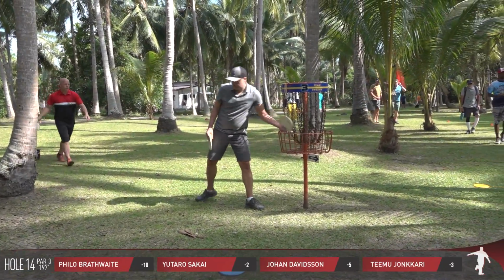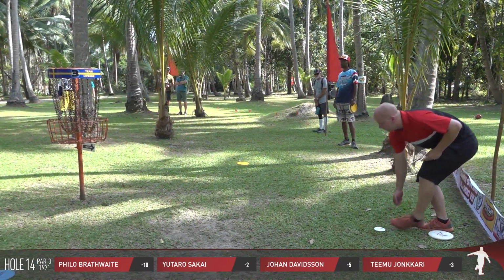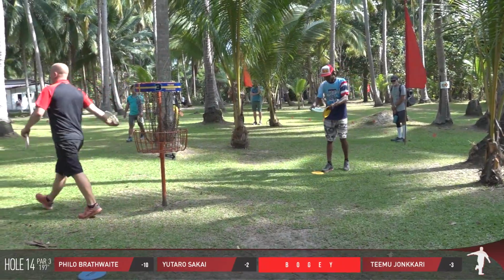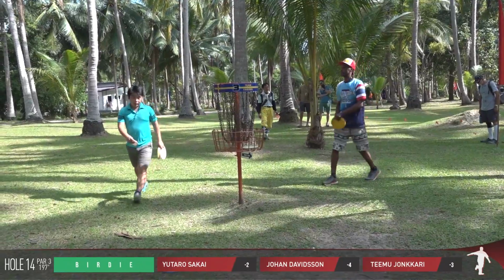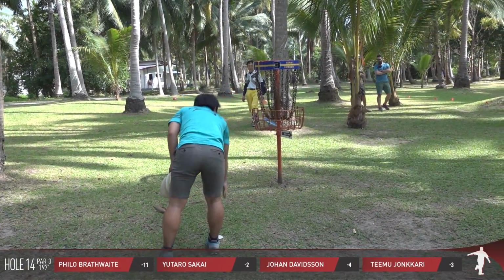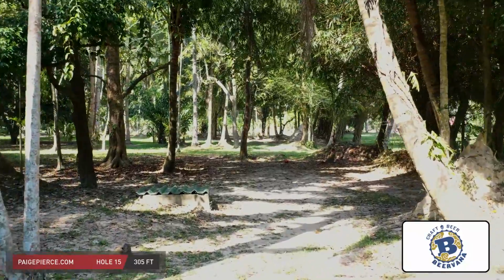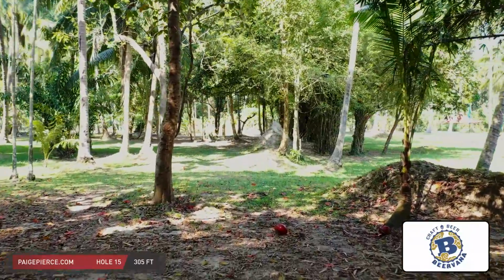Teemu with a nice birdie pickup there. Philo grabbing another birdie after that par in the last hole. You could see him shaking his head. He was upset with the par, and I think we talked about it already, but you don't want to get too many pars out here. No, he's always hungry. And he is hungry for redemption on hole 15.